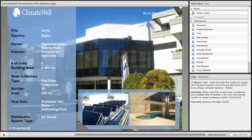Another typical installation, a hotel. We have several hotel installations. In this specific case, the rejected heat is not used for preheating hot water, but heating the indoor swimming pool that you can see down to the right. This is located in south of Spain, this project.